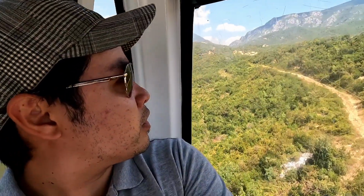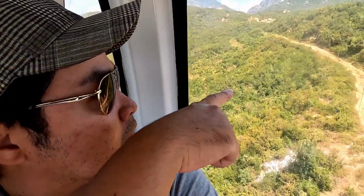What's the name of the mountain we're going up to? Dunno. It looks like it's going down though. The cable is going down. That's a very nice view of the city.